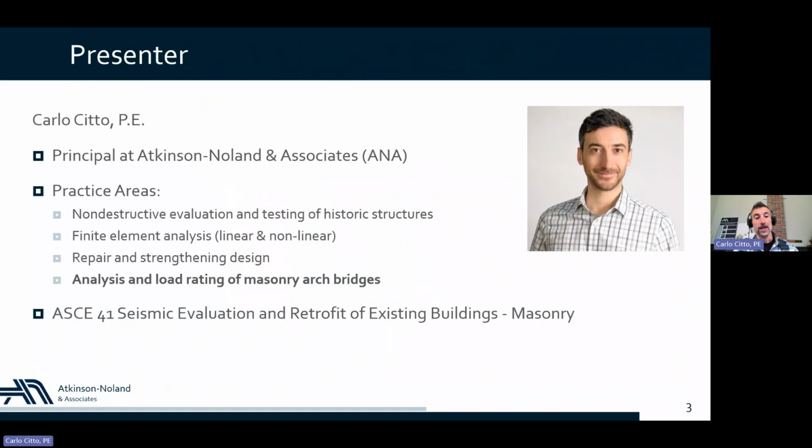And so a little bit of introduction. I'm an engineer with Atkinson Nolan and Associates. We have two offices, one in Colorado and one in New York. I'm currently in the Colorado office. As a background, I have some experience in non-destructive evaluation testing of historic structures. I have also experience on finite element analysis, both linear and nonlinear, with particular focus on masonry structures. And then, I work on a regular basis on repair and strengthening design, and of course on masonry arch bridges in terms of analysis and load rating. I'm also involved with the seismic evaluation retrofit of existing buildings, ASCE 41, with the masonry chapter.